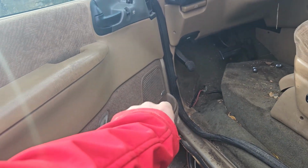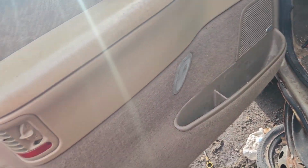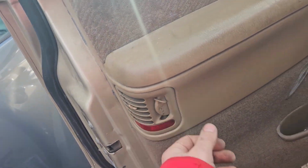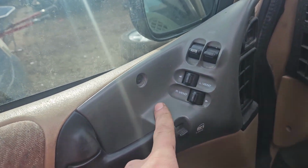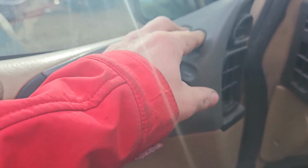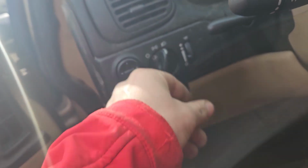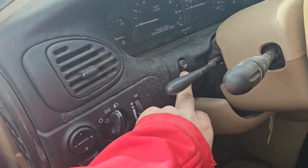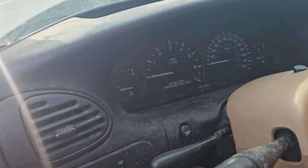I see the Infinity sound system right off the bat. We've got the vanity lights in the doors. We've got the rear vents. This is like a gray. I don't think that's the right color, but it's got power locks, power front windows, power vent windows, power mirrors, no fog lights. This has traction control, cruise control, a full instrument panel with tach.